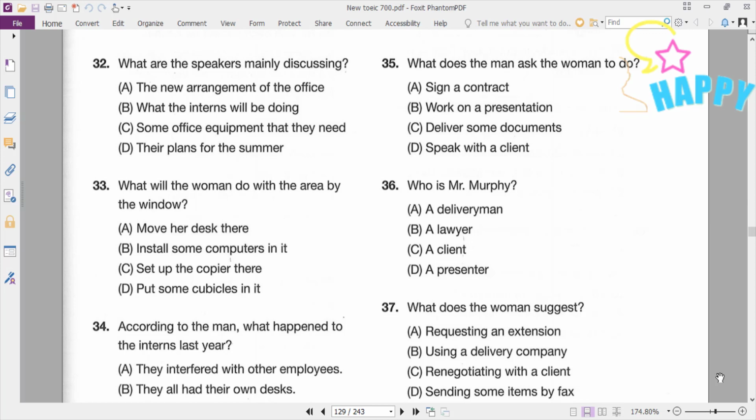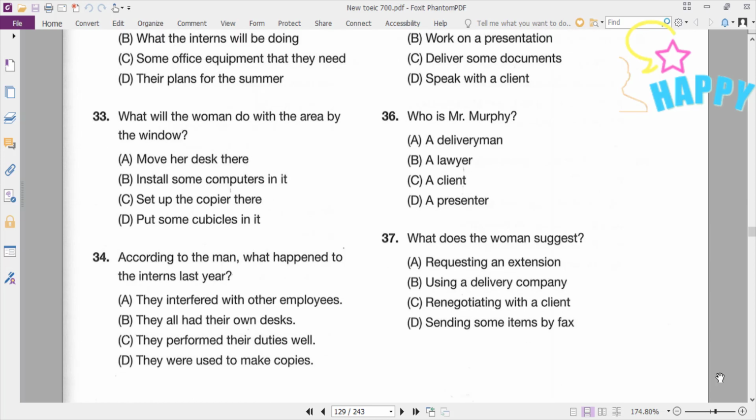Number 32. What are the speakers mainly discussing? Number 33. What will the woman do with the area by the window? Number 34. According to the man, what happened to the interns last year?